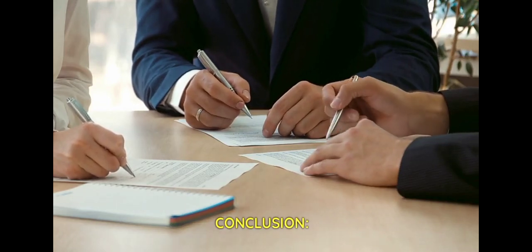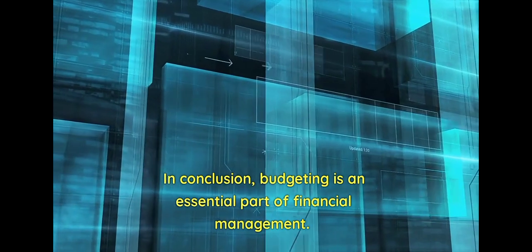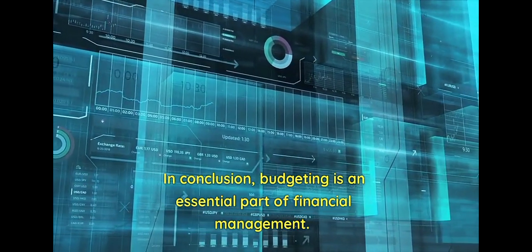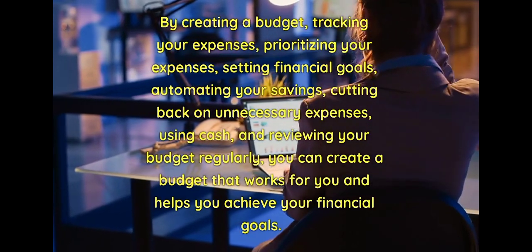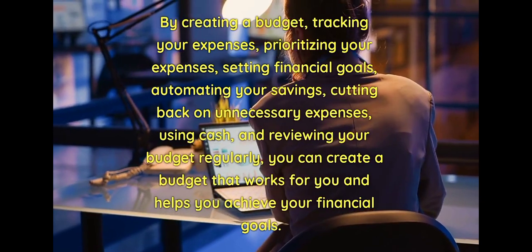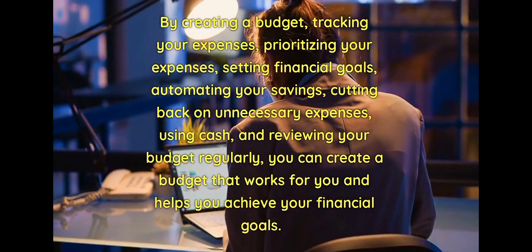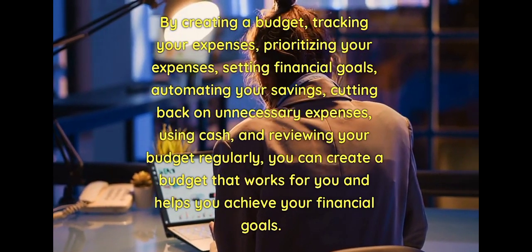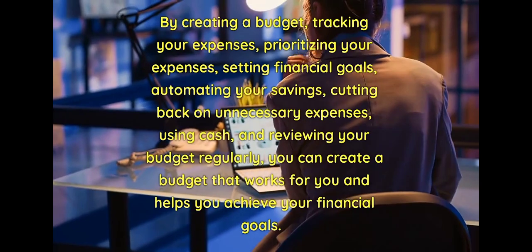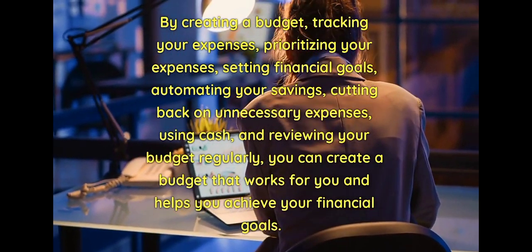Conclusion. In conclusion, budgeting is an essential part of financial management. By creating a budget, tracking your expenses, prioritizing your expenses, setting financial goals, automating your savings, cutting back on unnecessary expenses, using cash, and reviewing your budget regularly, you can create a budget that works for you and helps you achieve your financial goals.